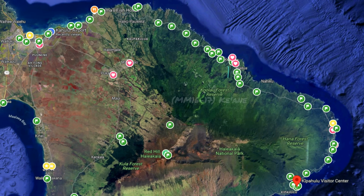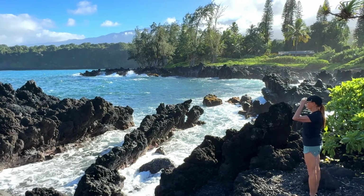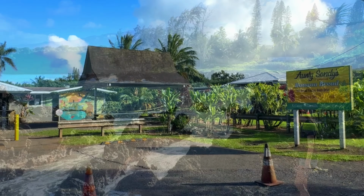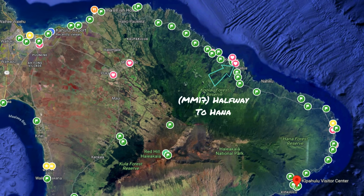Then, at mile marker 17, you'll come to Ke'anae Peninsula. Ke'anae Peninsula is a beautiful stop to stretch your legs, take in some views of the coastline, walk the lava field, and maybe have a snack at one of the food shacks here. After that, you're halfway to Hana.